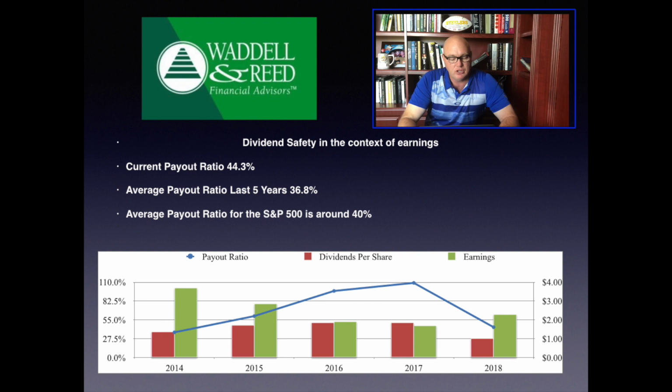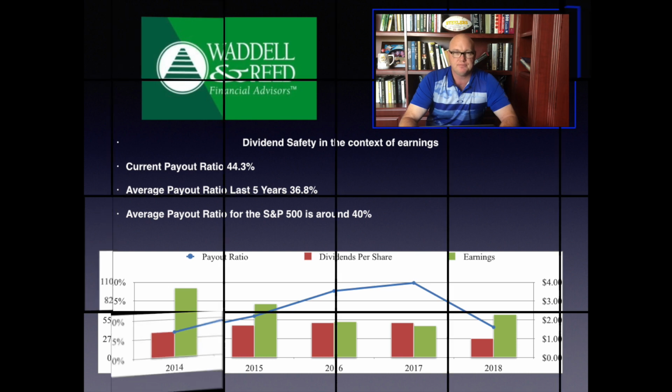So, dividend safety in the context of earnings. The payout ratio for this company is 44.3%. So you take the profits, and 44% of those profits get paid back to us as dividends. That's pretty average for the S&P 500, where the average is about 40%. The average payout for the last 5 years is 36.8%. A lot of that is because in 2014 and 15, they did tremendously well. Then in 2016 and 17, they didn't do as well, and the payout ratios were pretty high. Now the payout ratios have been pretty sustainable. I think you can see that by looking at the chart.